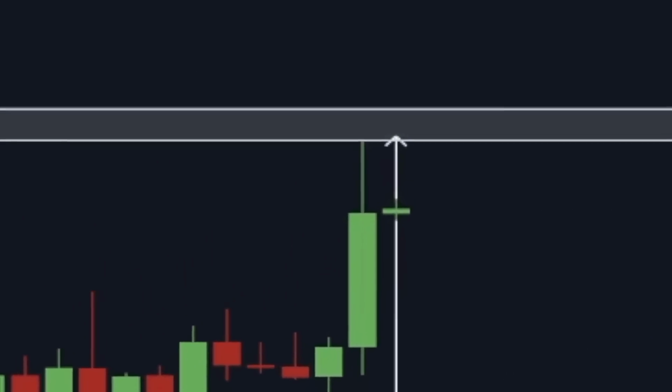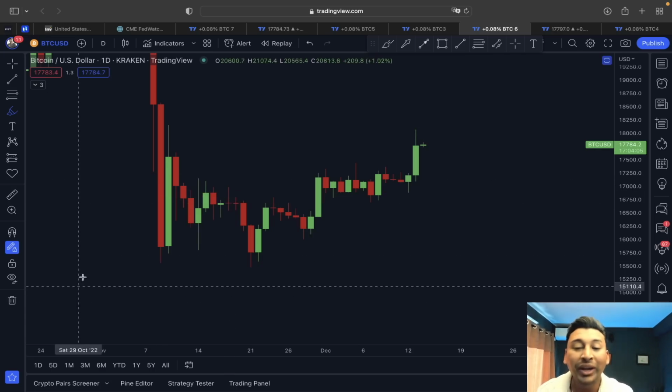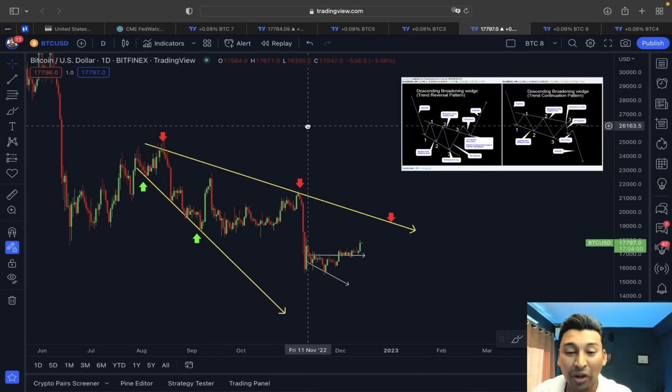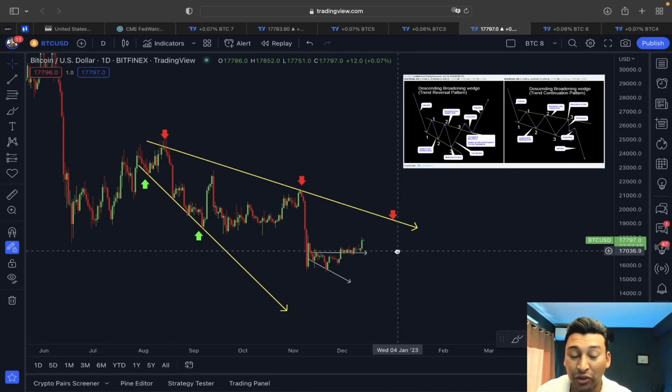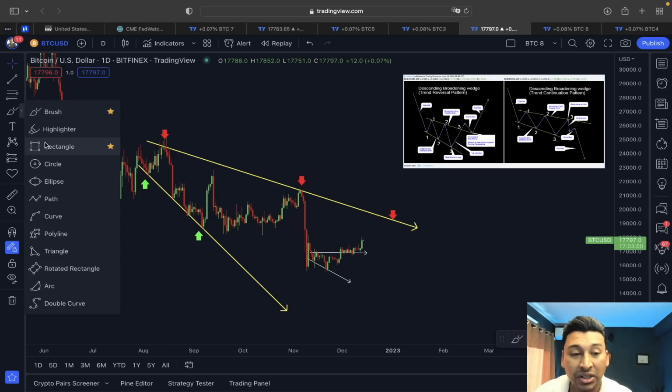So since this inverse head and shoulder right angle broadening wedge scenario has already played out, we don't need this anymore. But what we need right now is this broadening wedge. Yes guys, the descending broadening wedge is what we need right now, because we just found out the right angle broadening wedge, the inverse head and shoulder target got reached.